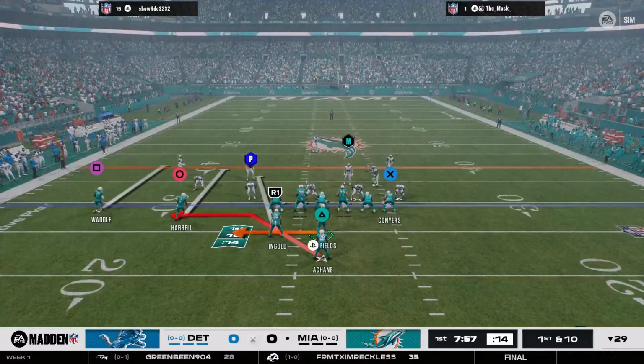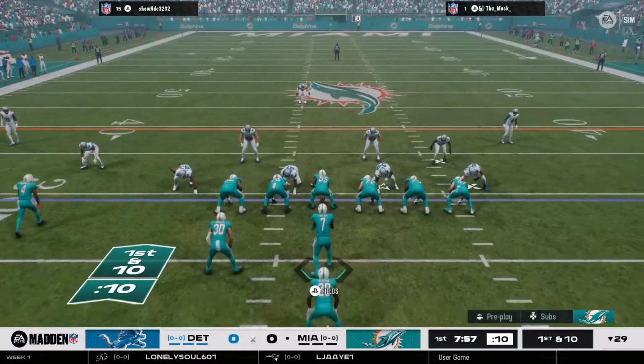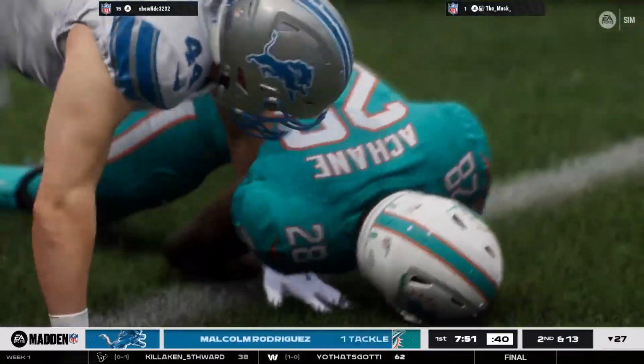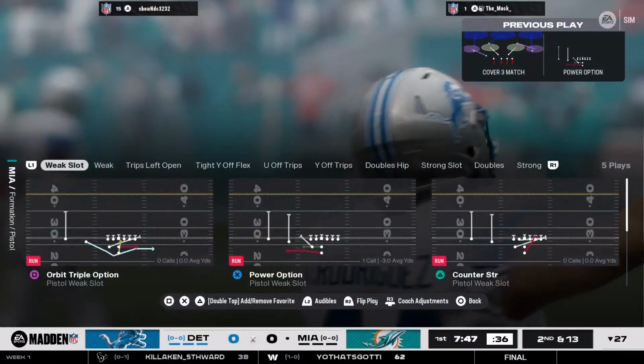Let's get this show on the road. It is 1st and 10. Here we go. Opening carry for Devon Achane. And this defense is firing to begin the season, huh? Great play to get him behind the line.